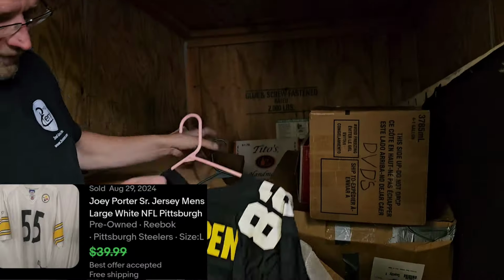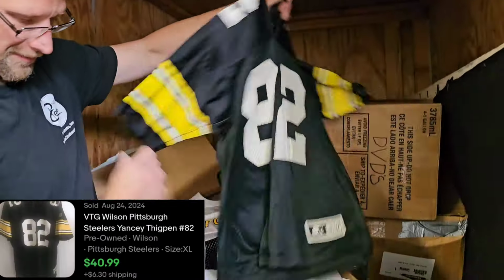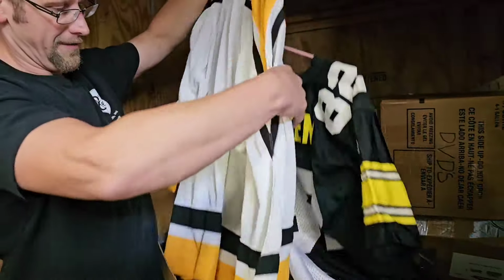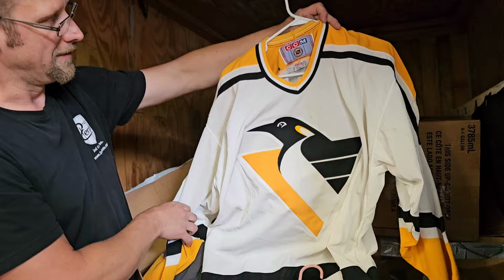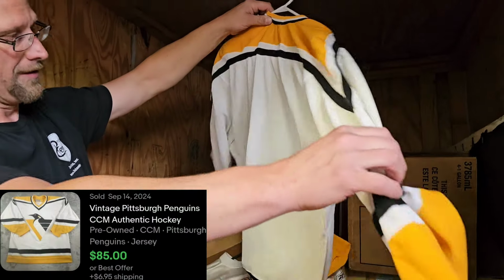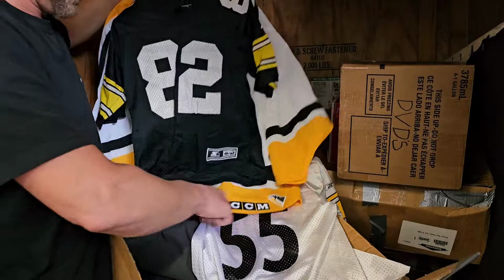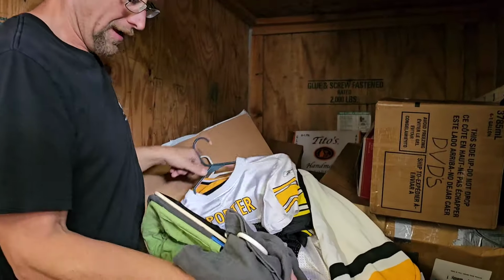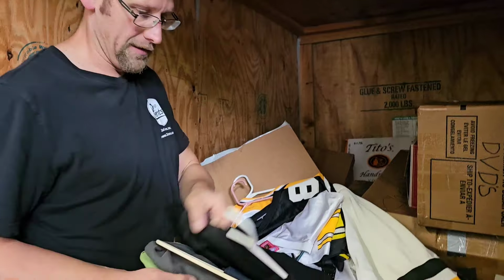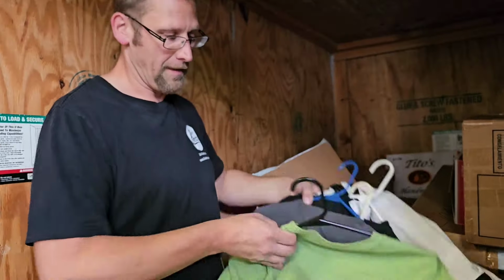Quarter jersey. Big pen. Pittsburgh Penguins. Are the Penguins more popular than the Steelers, are they? Well, it depends if you're a hockey fan or a football fan. That's a matter of perspective. Well, football's more popular than hockey, but it depends where you live. But we're not from a hockey town.